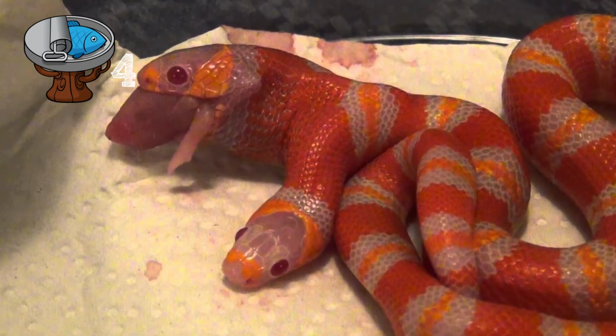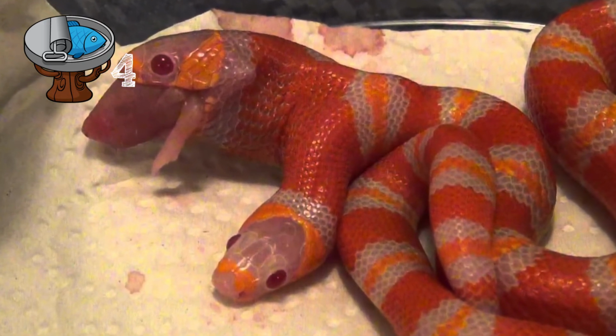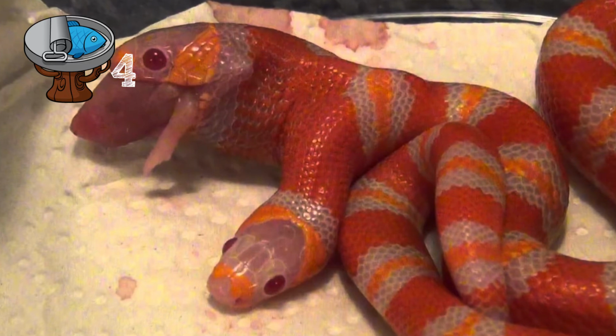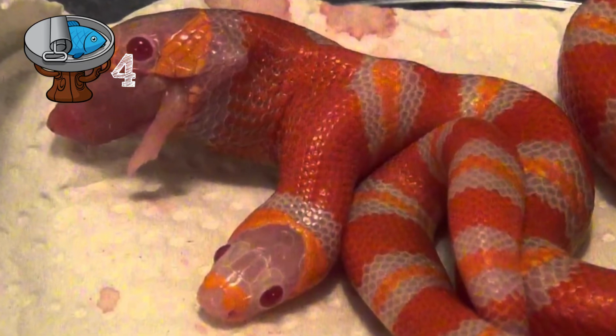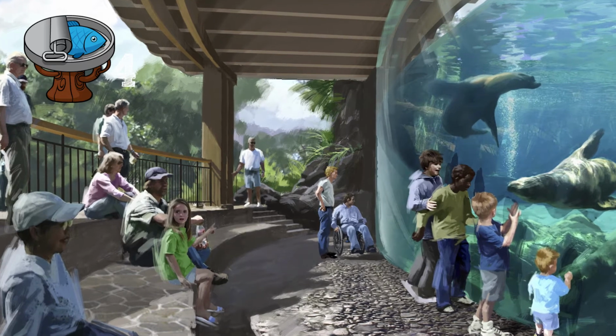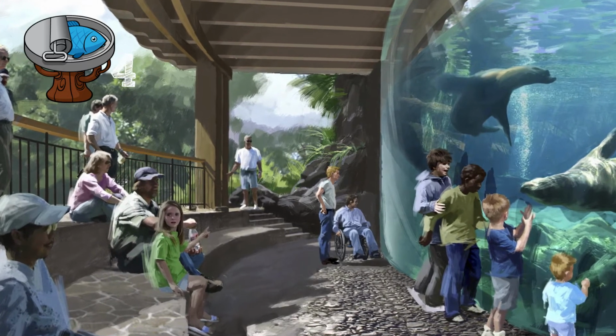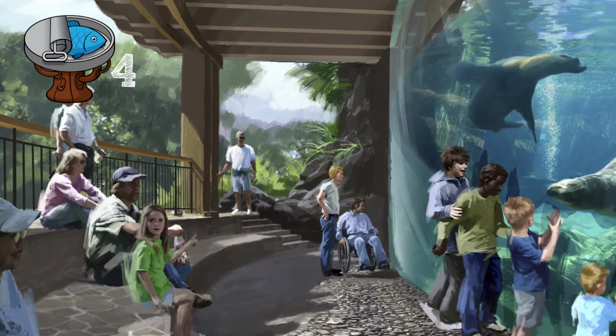Number 4. Things just went all wonky in the egg for this snake. Instead of black, like rat snakes should be, this is an albino. In addition to its albinism, it is a hermaphrodite, and it has two heads. Named Wee, it lived 8 years at the St. Louis World Aquarium after his owner sold it to the facility for $15,000.